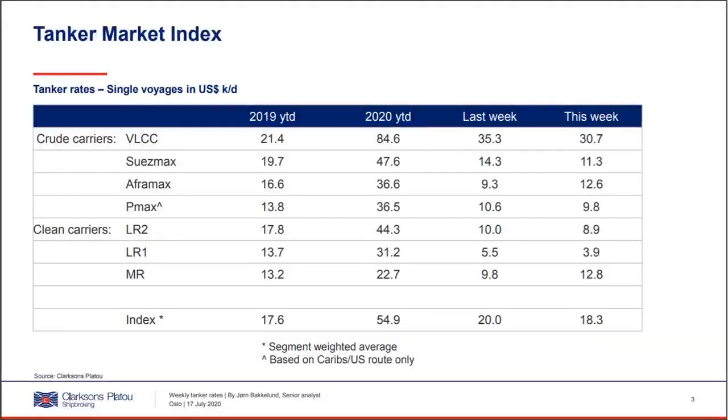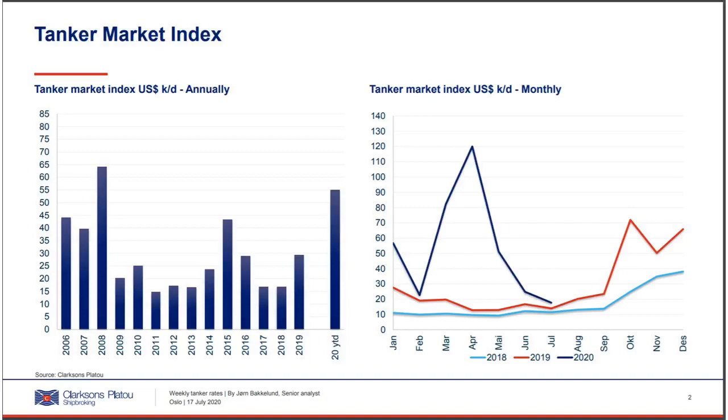Now let's get into tanker rates. You can see here that last week we were at 14.3, and this week we have moved down to 11.3. Our year-to-date average is still coming in at 47.6. So these lower rates are not surprising. This is actually right in line. As you can see on this chart, the rates have typically moved down to this range this time of year. Moving forward, you can also see that we should expect rates to start to rise again as we enter August and move into the fall.